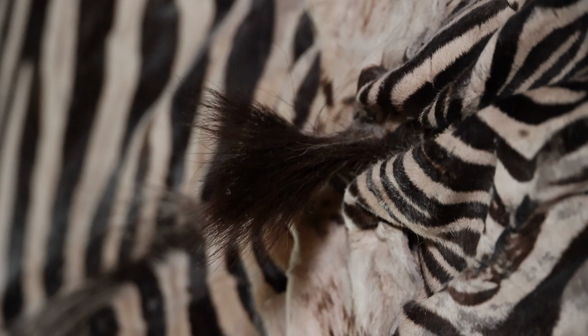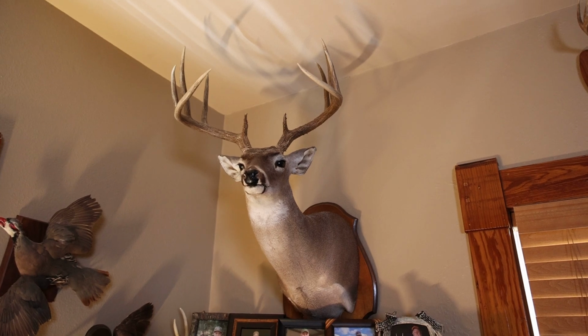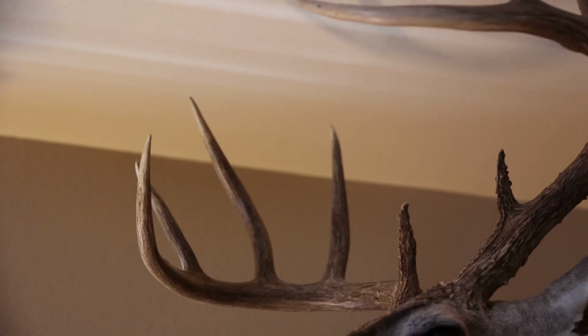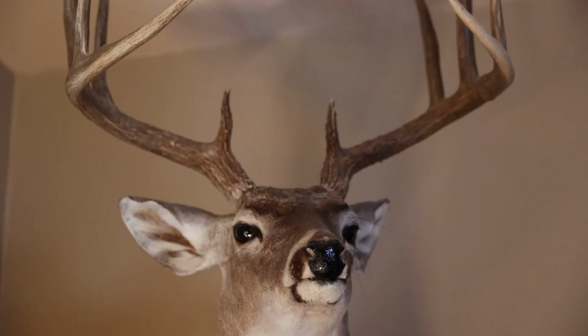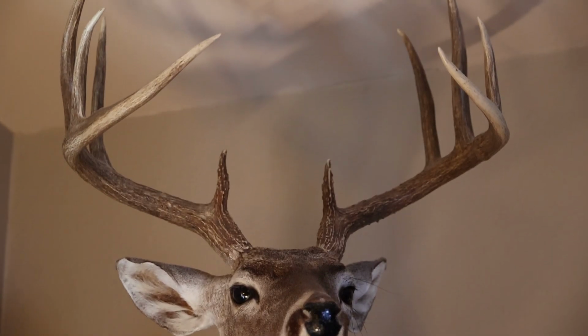This is my study at home. Got several things in here that are some great mementos of hunts in the past. As a matter of fact, I think nearly everything in this room was all taken in Texas. Here's a 10-point buck, another one of my large Texas bucks that scored in the 150s, 155 or so. Rattled this buck up, shot him at 10 yards. He nearly ran over me.